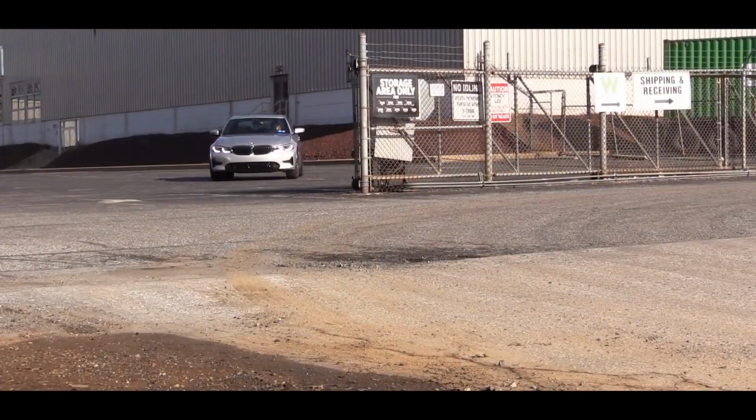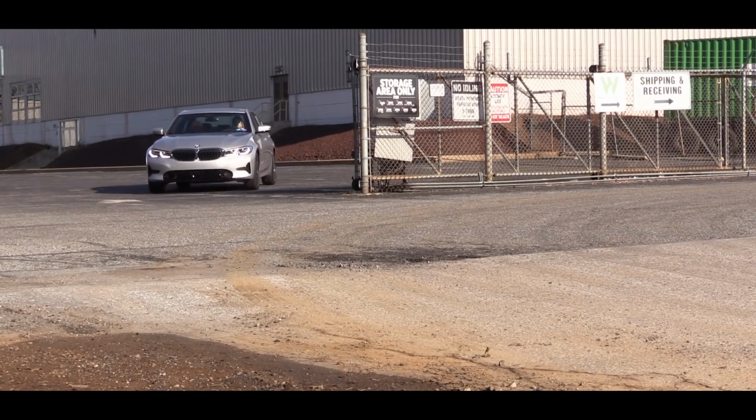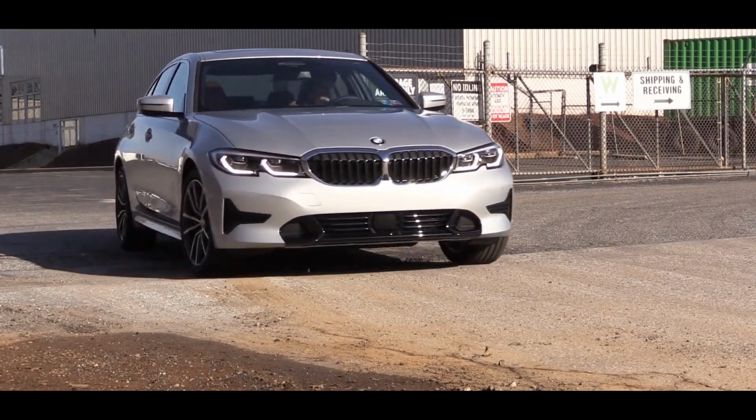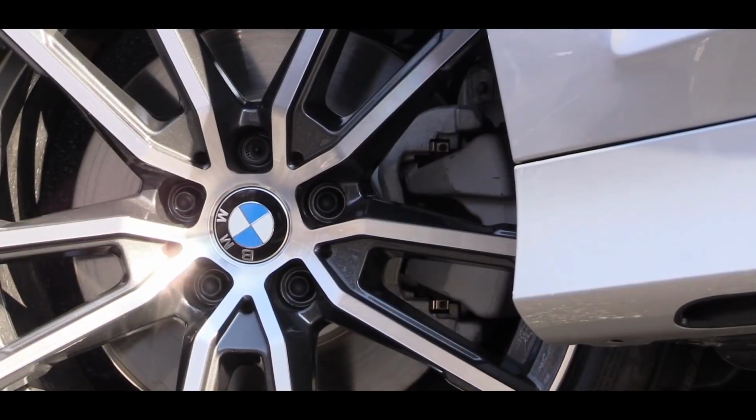But then, to go along with that acceleration, braking is equally important. As you would expect, there are 4-wheel ventilated disc brakes standard. And as far as the braking feel goes, I have had absolutely zero issues when it comes to that. No brake pedal delay or anything like that.